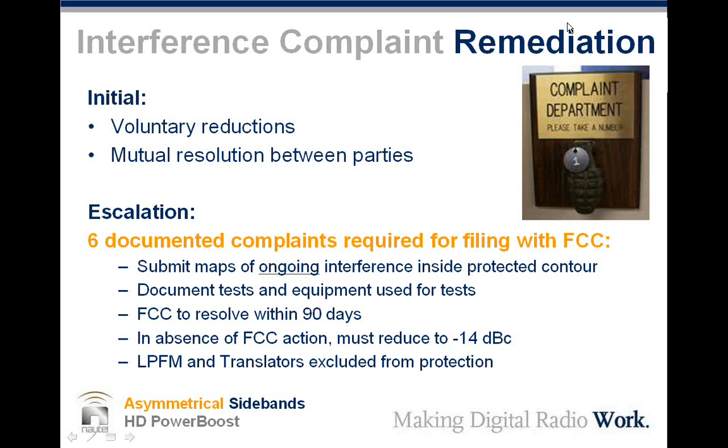John, let me ask you, when you got the equipment to implement HD PowerBoost and asymmetricality, how hard was it to implement? Not hard at all. This was obviously a different exciter. It plugged into our spare exciter position, which took about 20 minutes to install, and then giving Philip the ability to log in and adjust anything and everything on it. It was set up and operating, I would say, within an hour.